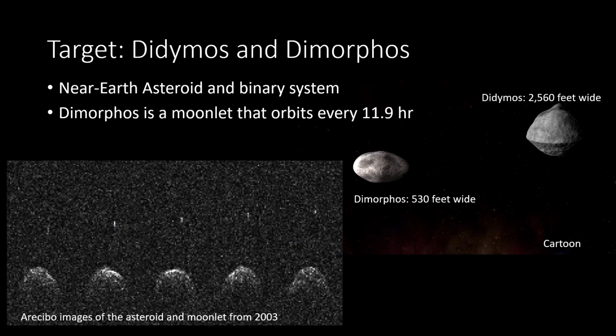So here's the target. The pair of asteroids are called Didymos and Dimorphos. Didymos is the main body. It's about 2,500 feet wide. And Dimorphos is the moon, or moonlet as they call it. It's much smaller. It's only 530 feet wide. It is a near-Earth asteroid system. I'll show you the orbit of it in just a moment.